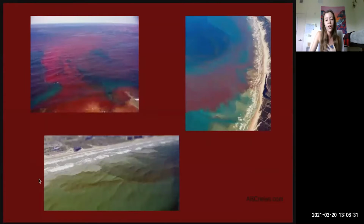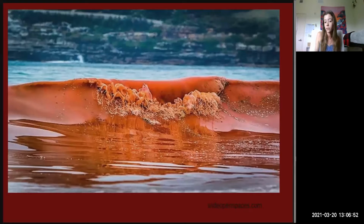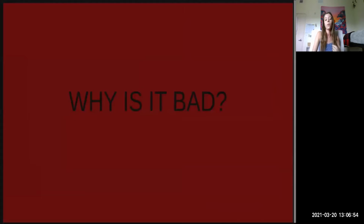So these are all pictures of red tide in Florida. This is off the West Coast. This is also West Coast. This is on the East Coast. So these are all taken from the 2018 bloom. I'm not sure if everyone remembers that one, but it was really devastating. We lost a lot of fish that year, and red tide just exploded. So it can be really beautiful, but it's also very dangerous. So why is it bad?